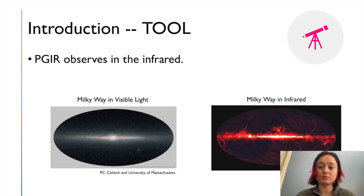PGIR is an infrared telescope. It observes in the infrared section of the electromagnetic spectrum, and this is important because it allows us to see past all of the gas and dust that normally blocks our view in optical light.